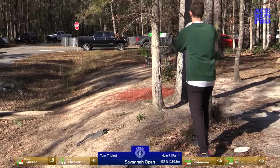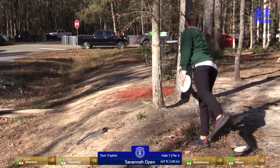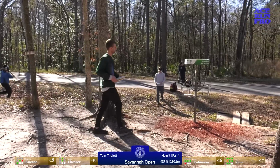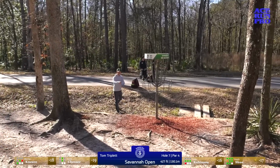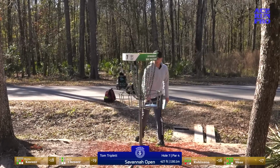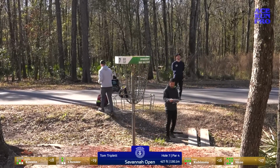He's got it. See Grady's framed up here with about a 14-inch gap to fit his disc through. He's only 18 feet away, but still a little nerve-wracking. Yep. Good committed putt there from him. The rest of us are about 15 feet out. That's one of those putts that you really don't even hardly have to look at the basket. As long as you make that first gap, there's not really any other option for it to go in. Right.